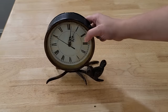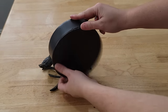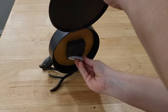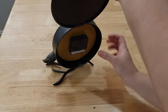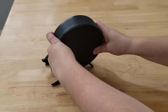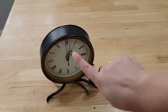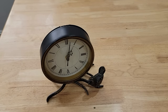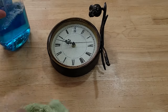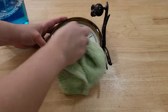I was pretty disappointed that the other clock did not work when I put a battery in it, but this one was selling for $28 online, which is really good for something as a used price. And when I put the battery in, that thing started ticking right away, and I thought, you know what? That's a keeper. So I'm gonna keep this one. And I was just mentioning how I needed some timeless decor that can go for all the different seasons right now, just be kind of neutral. And I think this would be something great that I could put on that big hutch I have in my dining room.